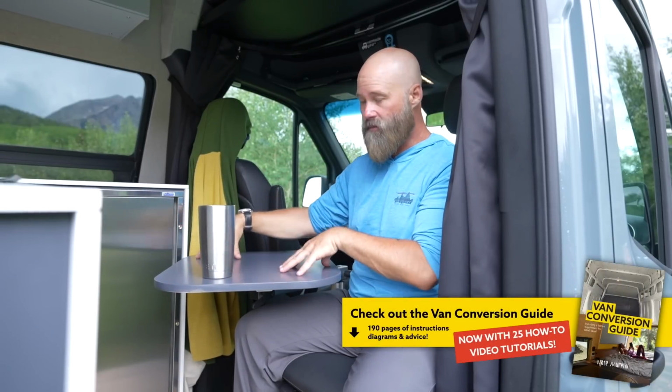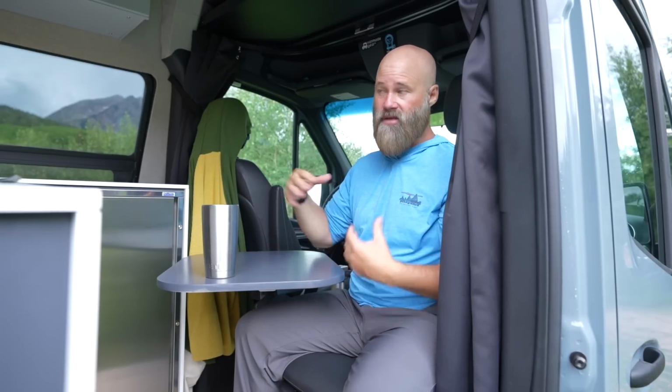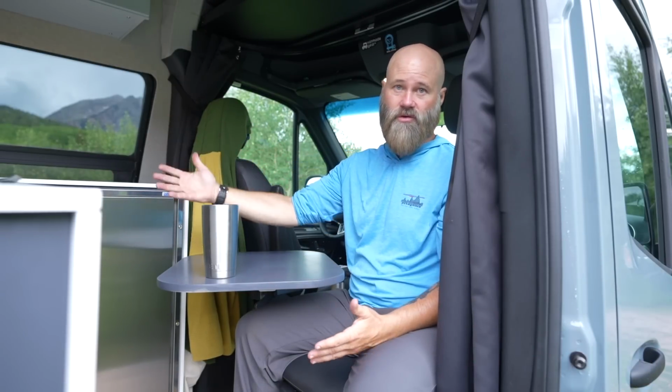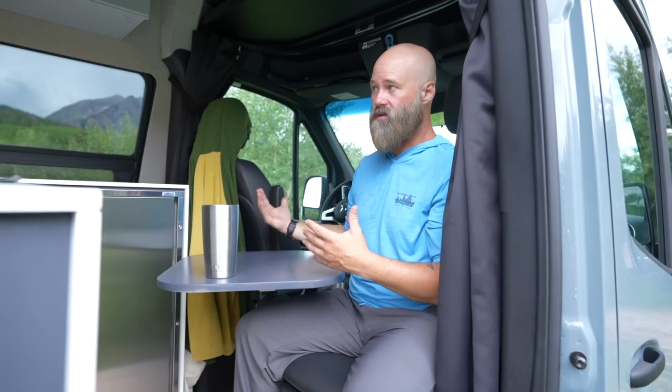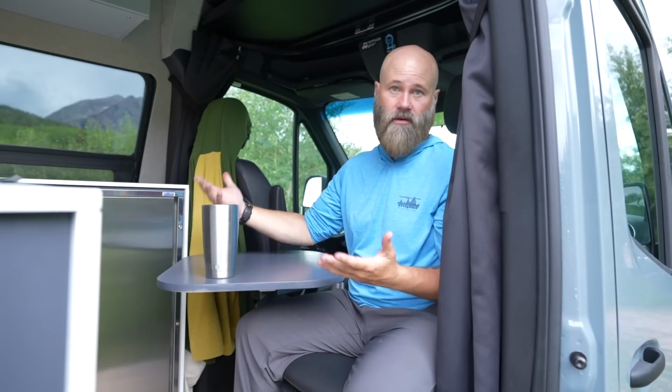So we set up the front of the van with factory swivel seats from Mercedes-Benz, and we set up a Lagun table, realistically just for guests. I find myself sitting back at my desk the majority of the time. This is so that I can have friends hang out and we can maybe have dinner or just gather inside the van.